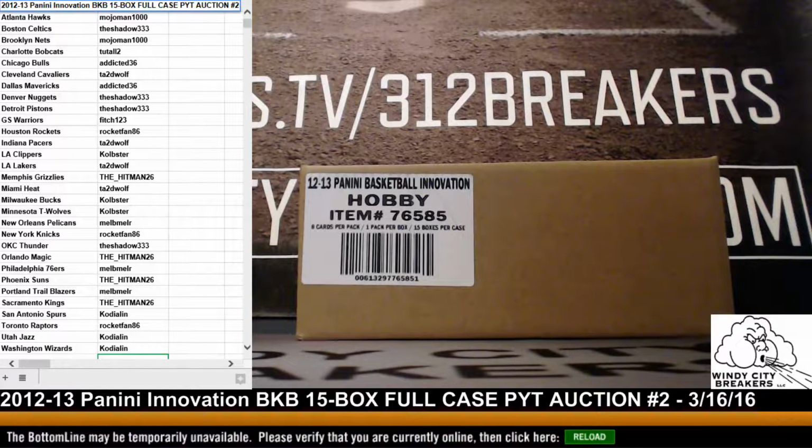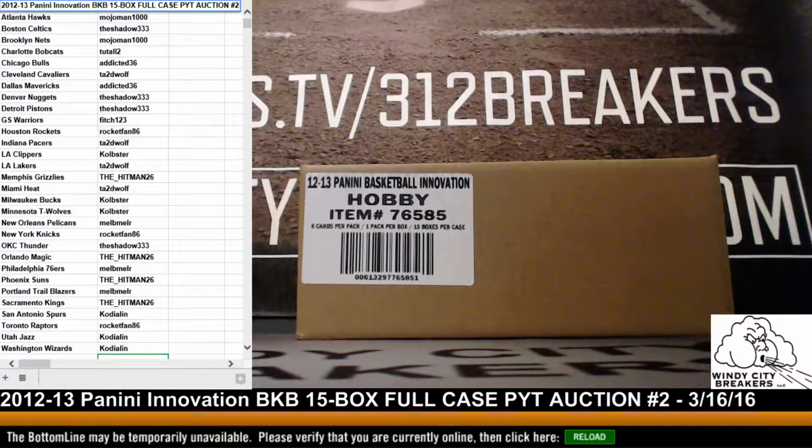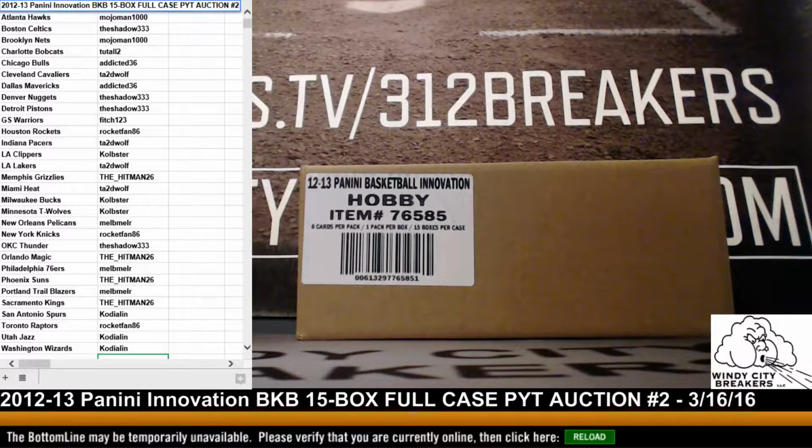Today we have 2012-2013 Panini Innovation Basketball, 15 box, full case, PYT, pick your team, auction number 2. It is March 16th, 2016. Here's the team list as follows.